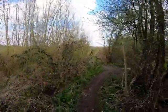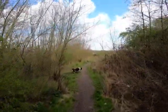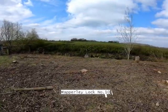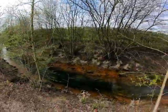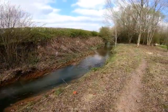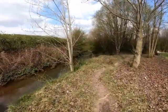So we're coming up to the end of this path now. Lock number 10 shouldn't be that far behind. There's the normal path, but this path goes on a little bit further. So no sign of lock number 10. We'll see if we can find lock number 11, but no trace of number 10 whatsoever. Again, there's the course of the canal. I think lock number 11 is out of sight down there because there's a couple of little weirs.